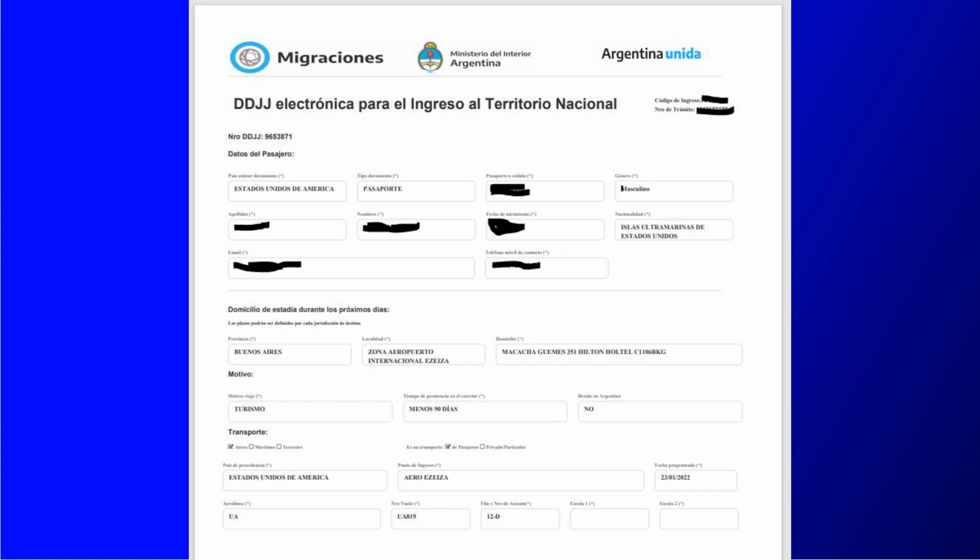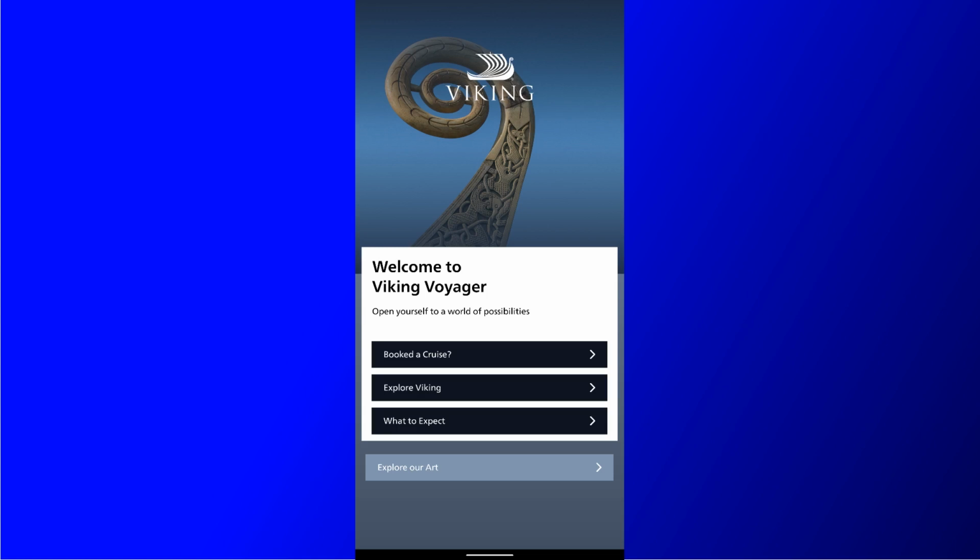Finally, you're going to want to install the Viking Voyager app on your phone. This is Viking's app, and you'll use it a lot during the trip to check your schedule, to book things, to look at your Viking Daily if you're out and about and you don't have the printout with you. It just comes in really handy, so you're going to want to make sure you get it in advance when you have a good internet connection at home.